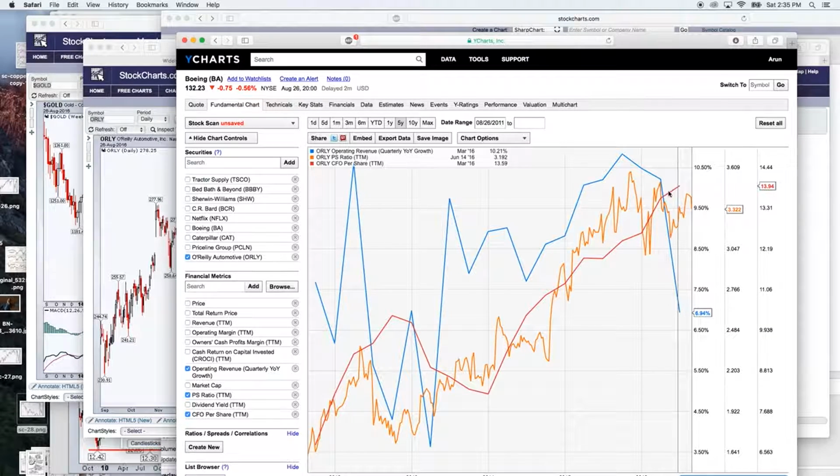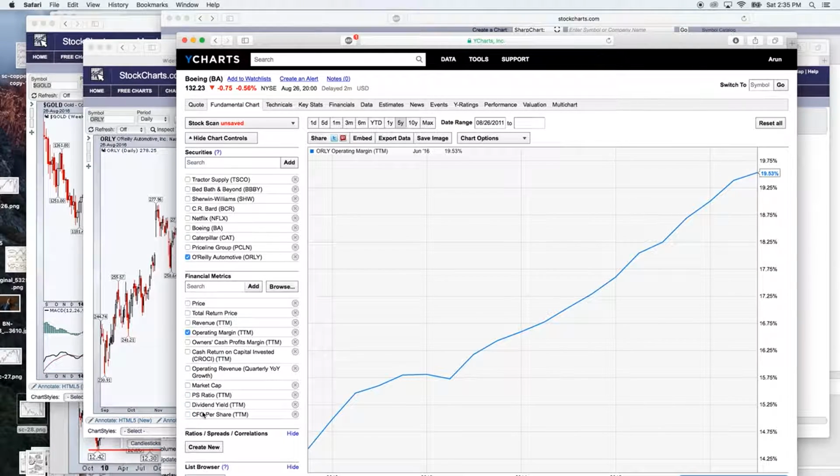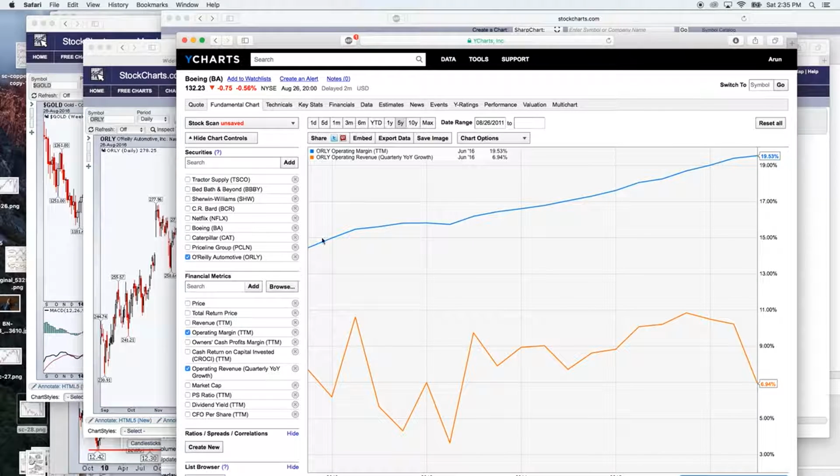And so, again, cash flows can hold up, but margins are coming in on some of these stocks. Sorry, revenues are coming in. So margins can stay intact or even grow. And you look at the operating margin at the company, still very high of the cycle. But to me, this is the story, operating revenue.